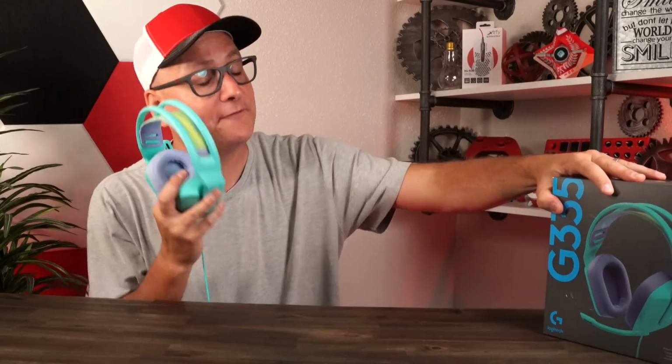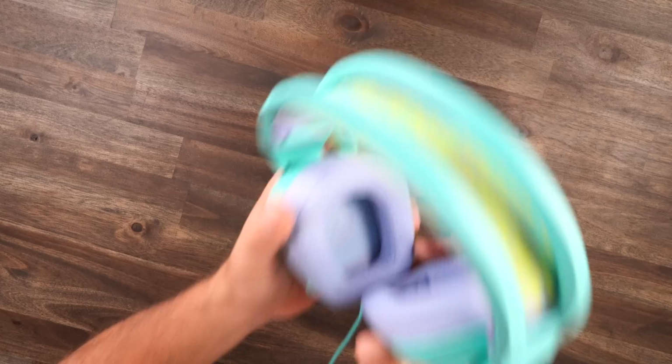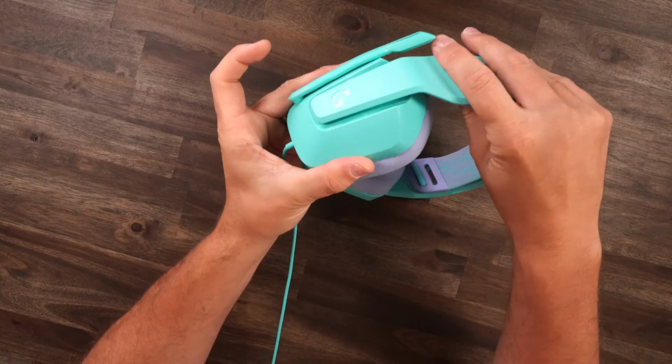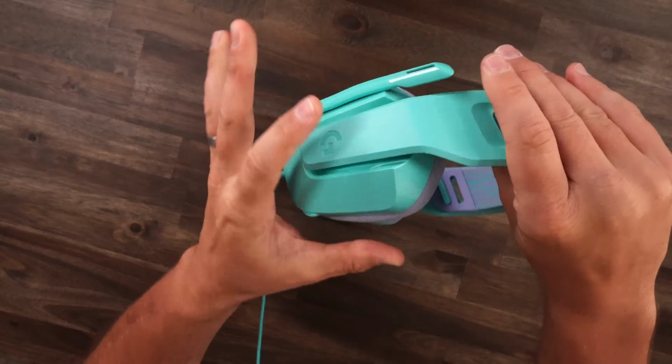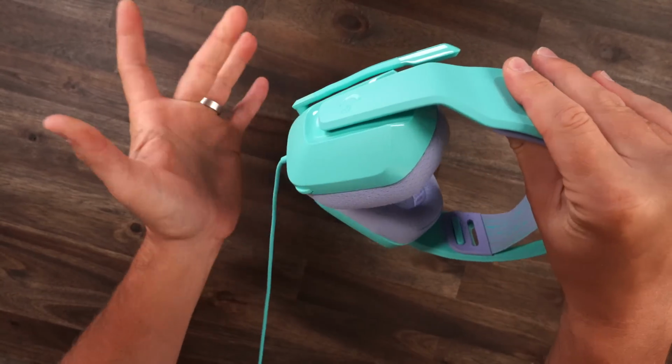Now, the next headset on our list is the Logitech G335. I definitely wish I had a different color here. Talking about comfort of this headset, really interesting. It has how to adjust on its arms. It just slides up and down. You really don't see any bracket up there or whatever. I really like that. Pretty cool.